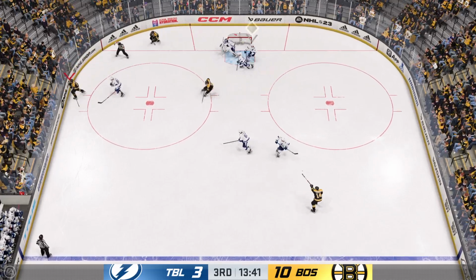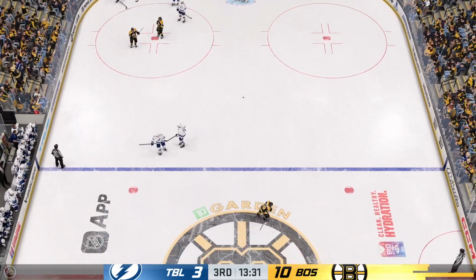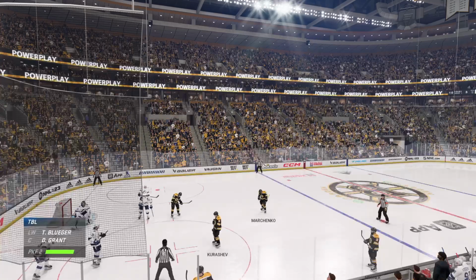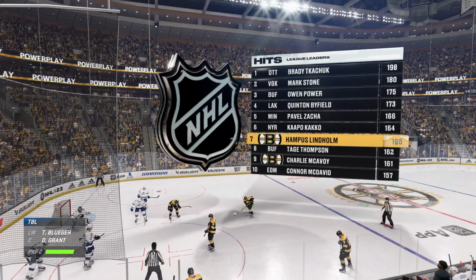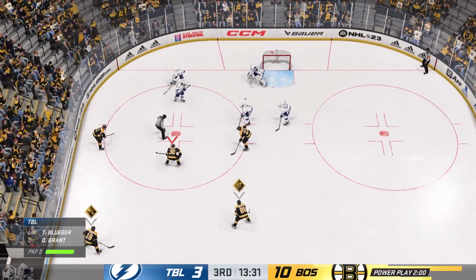Takes it deep inside the offensive zone. Delayed penalty coming up here. Whistle stops the play. This is when you look up at the clock and hope that they've switched to running time. This game can't end fast enough.